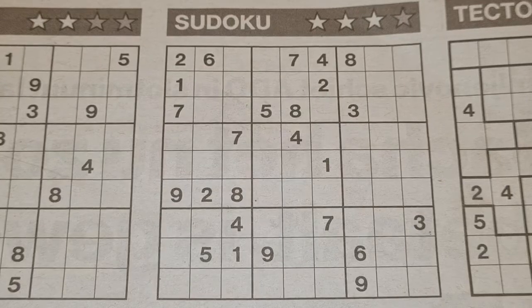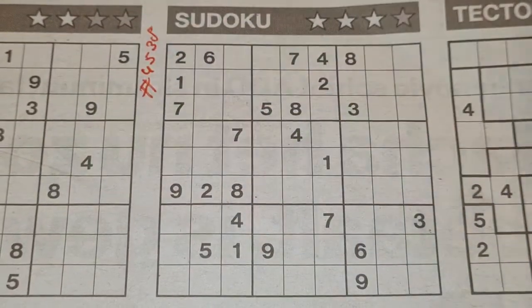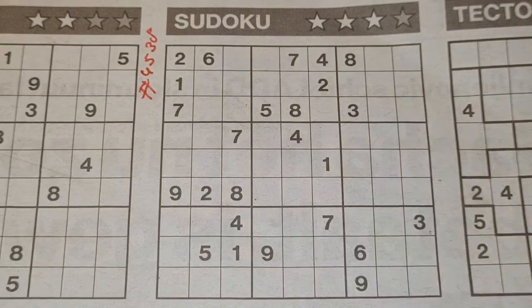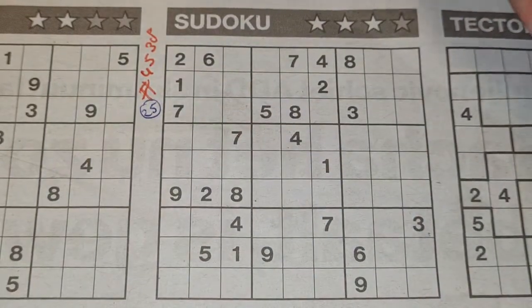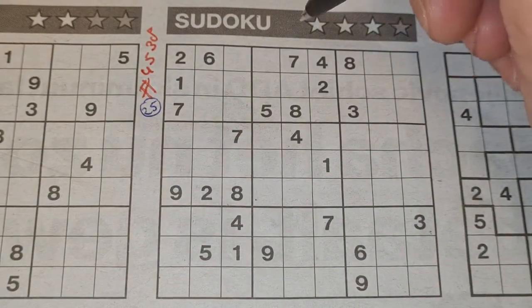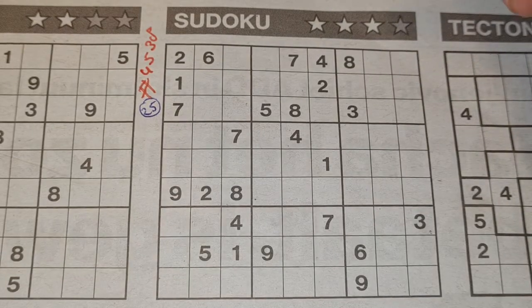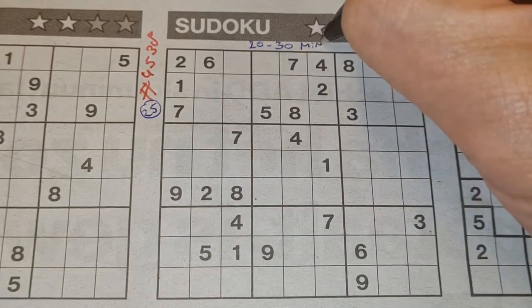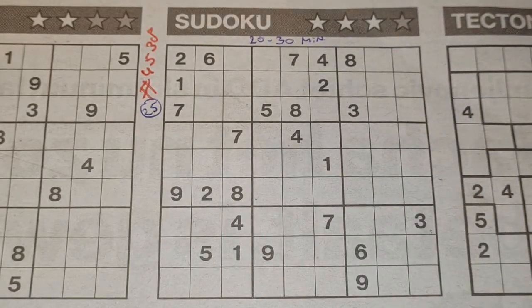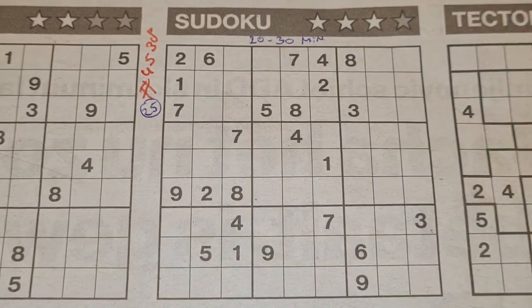And the first one I will solve is a 3 stars Sudoku number 4538. And before I start, I always count the printed digits. Well, this one has 25 printed digits. And for a 3 stars Sudoku, I need 20 to 30 minutes to solve. And that's my time limit. So let's get started. Let me scan the puzzle.